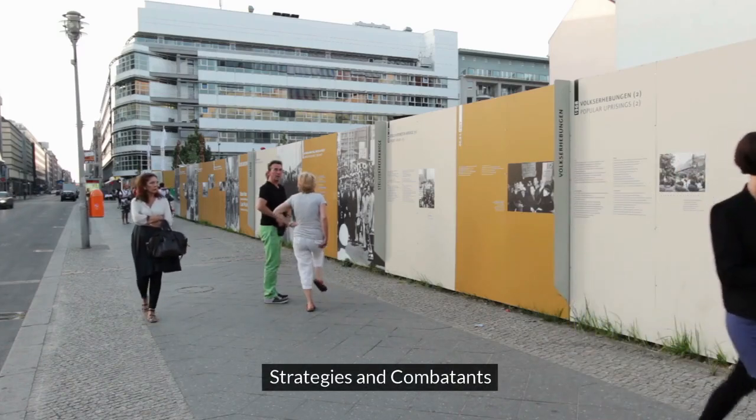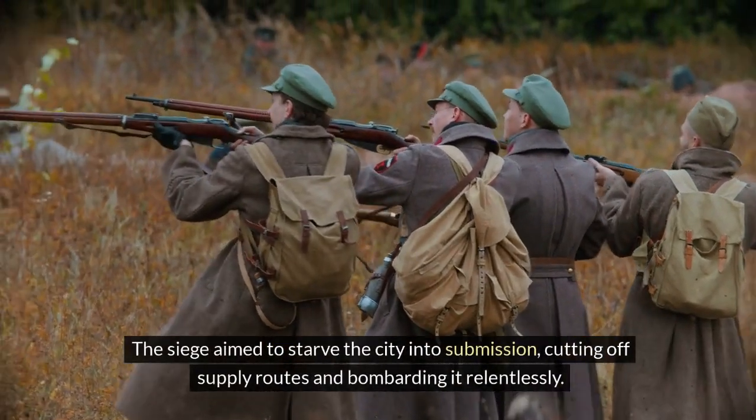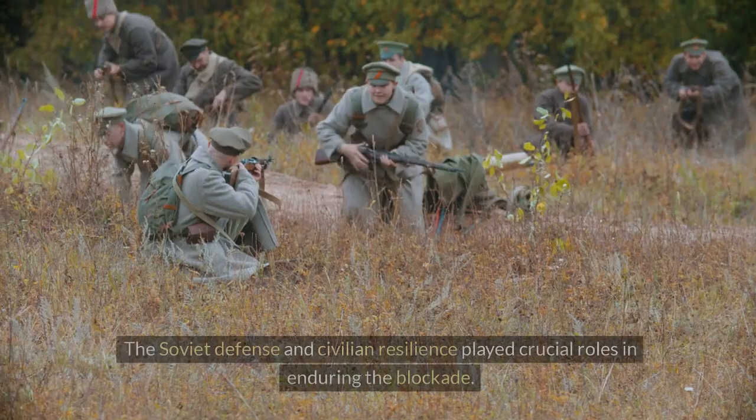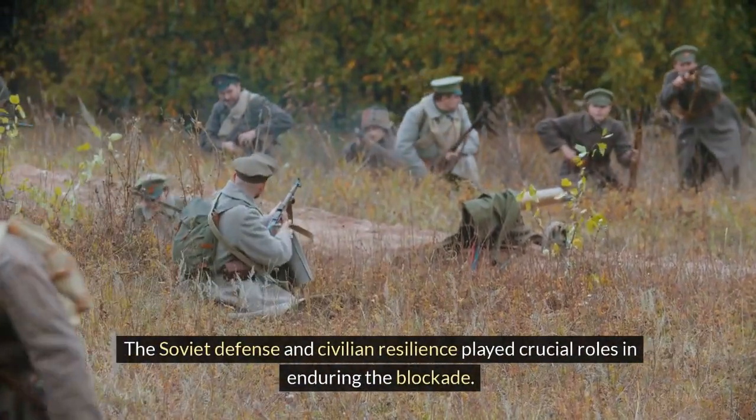Strategies and combatants. The siege aimed to starve the city into submission, cutting off supply routes and bombarding it relentlessly. The Soviet defense and civilian resilience played crucial roles in enduring the blockade.